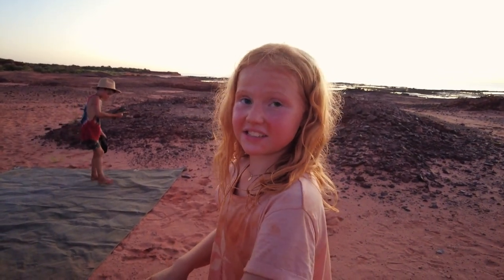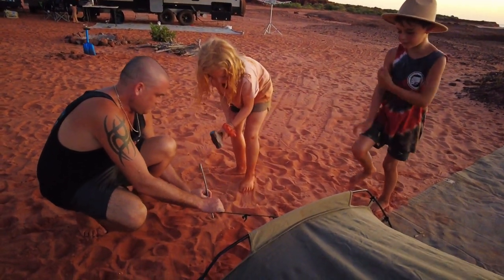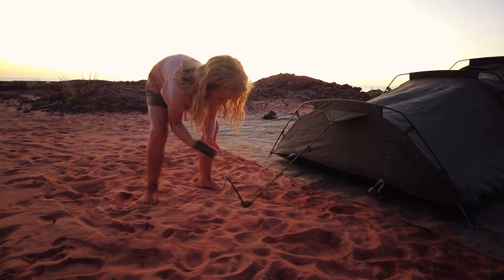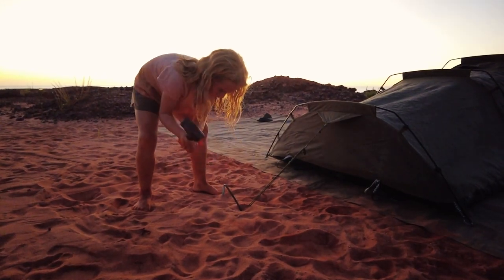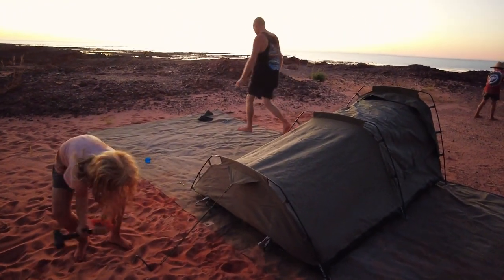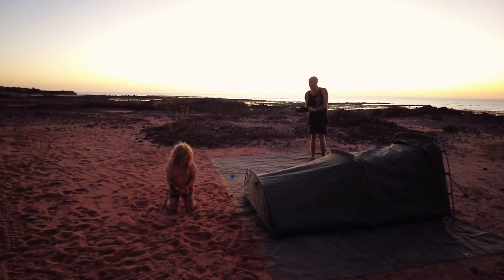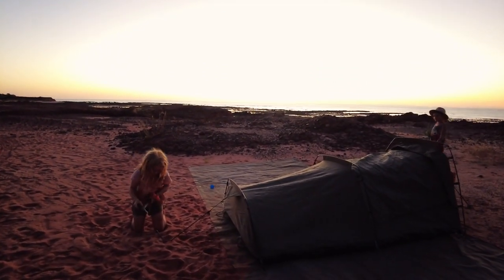I feel a bit weird though because I haven't been in a tent for a long time. What's it called? It's a swag. Watch my dad's fingers. We need boxes. Can't do the rest. Yeah, keep going. Takes a bit of effort. This is the joys of setting up a swag. All these things you don't see and you don't experience.